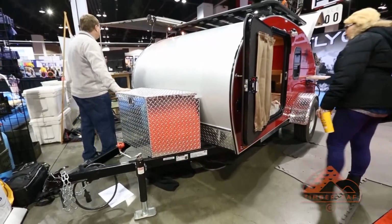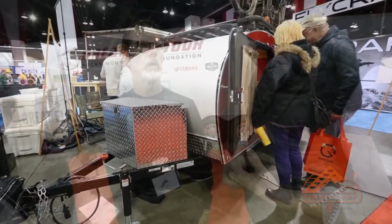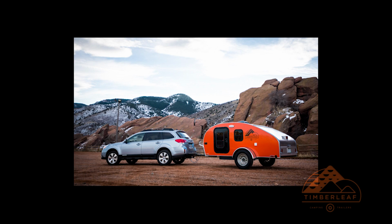The trailer weighs in at 1,400 pounds, so we basically tow it with our own Subaru Outback. Oh wow. Yeah, and it has absolutely no problem at all. That's great.